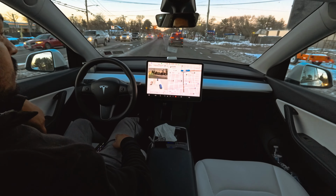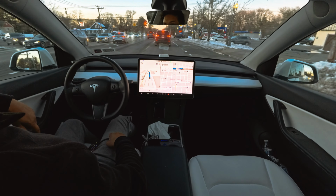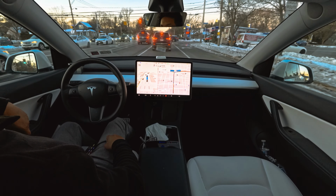But right now the car changed the lane perfectly to follow the destination. Let's go.